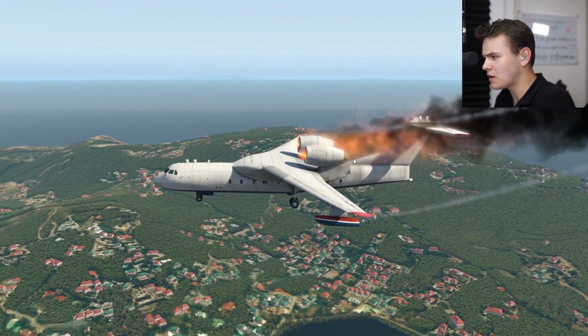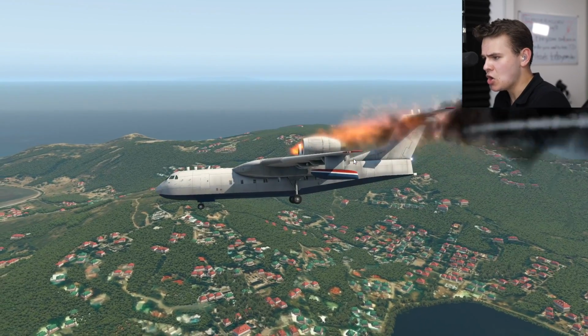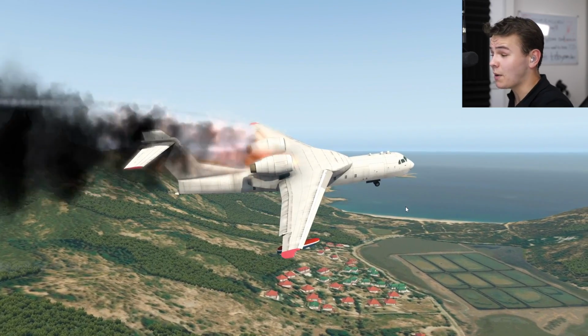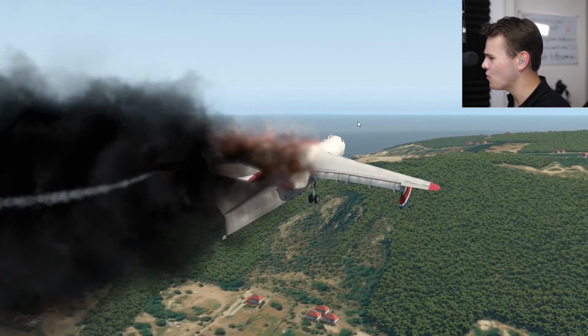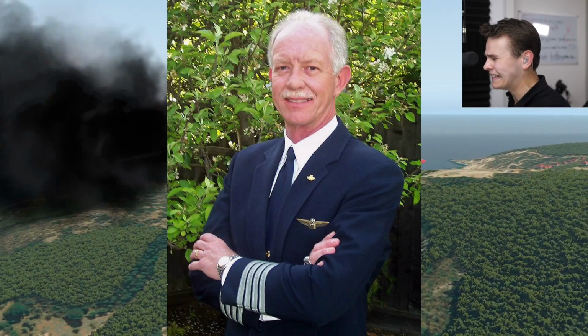Now the thing is, I couldn't really find a reason why there were never any passenger variants built, but I'm guessing it's just a thing of demand. I mean, who needs one? First of all, I'm pretty sure the Beriev can pretty much only land on open water, right? So like ocean or something. I'm not quite sure about landing this thing in a river.